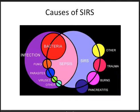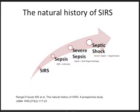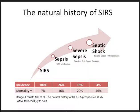What is important to take on board for all of us? As soon as you come up with a diagnosis of SIRS, there are 2 possible consequences. One is further deterioration to sepsis, severe sepsis, when there are findings of end organ damage, and eventually septic shock. The mortality rate increases from 7 to 16 to 20 to a whopping 46%. Sometimes, however, SIRS can be self-limiting, for instance, when you have the flu.